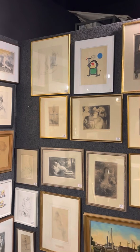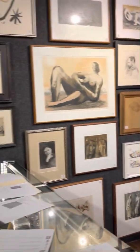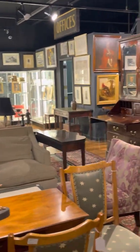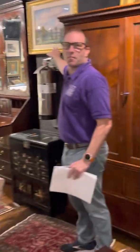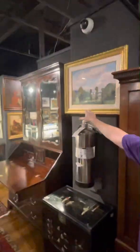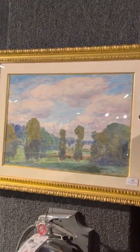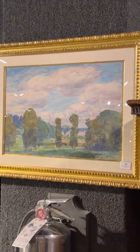And so we've got engravings, we have lithographs, we have prints, we have oil paintings, we have watercolors. There's an awful lot. Now, what I thought we would do is also just go right past this, Charlie. All right, I'm sorry. What was I thinking? This is a great Childe Hassam watercolor here, and there's actually 3 Hassams. There are 3 Hassams in the house.